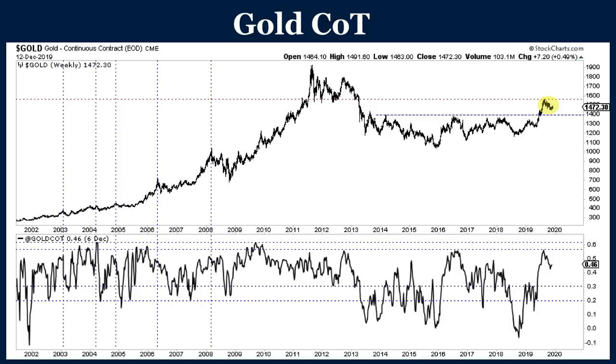Assuming gold comes down to that 1410 to 1415 area, or maybe intraday it'll even test 1400, if and when that happens, I think the corresponding reading for the COT would probably be around 35% or so. So I think that would be a move in gold down to that level. That would be sufficient to wean out some of the spec longs and perhaps even end the correction.